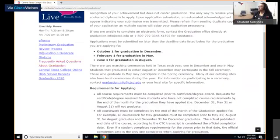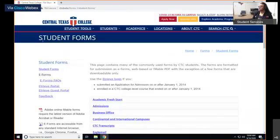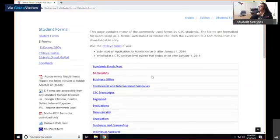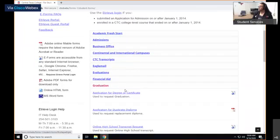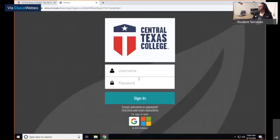So on the left side of the screen, you see the link for eForms. Just click on that, and it's going to open up your student forms. Scroll down to graduation and select application for degree or certificate. And this is going to take you to the eForms. You sign in with your username and password.